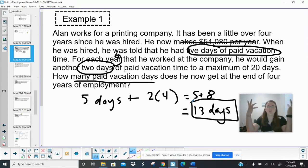Now, of course, this is assuming that he hasn't used any, because if he used any during that time, then yeah, he wouldn't have 13 days. But this is how much he would have accrued total. So this is how paid time off works.